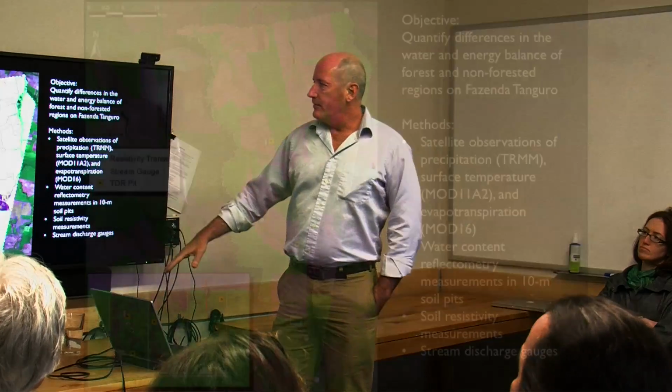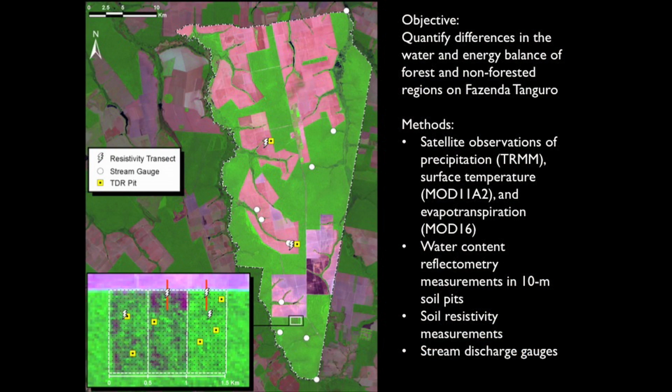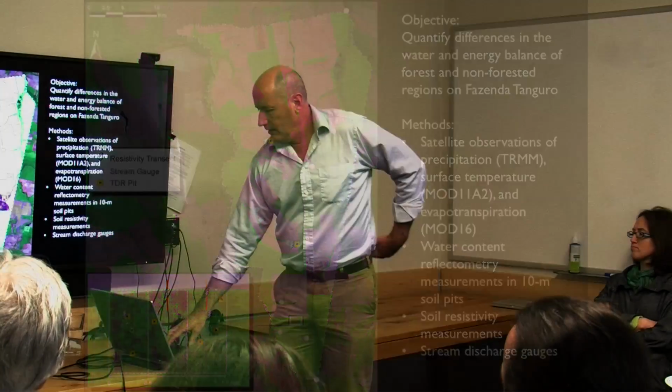So we've been doing a number of different experiments, from satellite, looking at it from satellite to try to quantify the water balance, to soil pits, and resistivity measurements where we put out electrical probes to look at the soil moisture. We've been doing a lot of different experiments throughout this ranch for eight or so years.